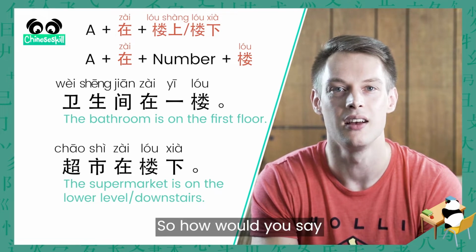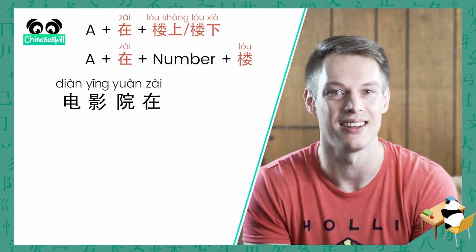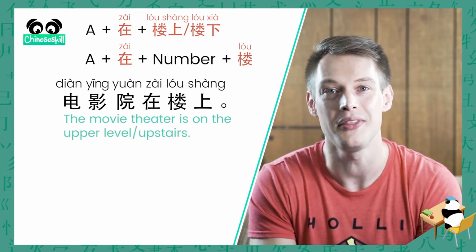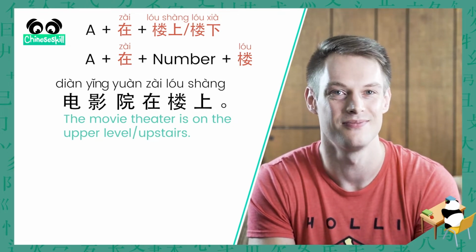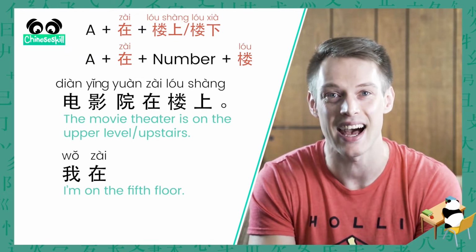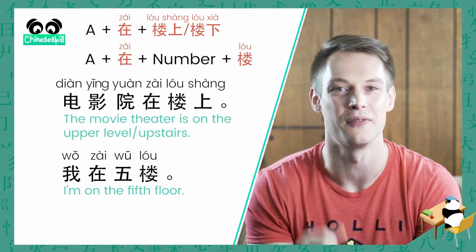So how would you say the movie theater is upstairs? 电影院在楼上. The movie theater is on the upper level or upstairs. And how would you say I'm on the 5th floor? 我在五楼. I'm on the 5th floor.